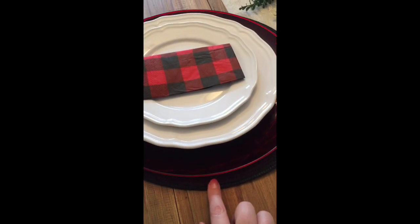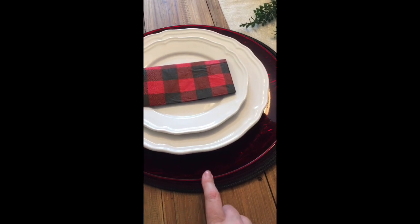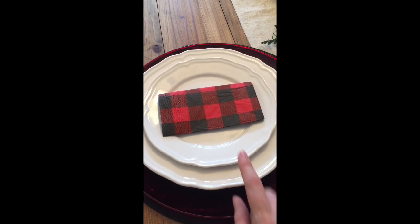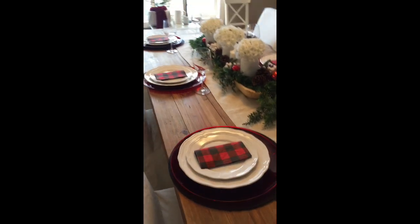I just have my black placemats, plastic red chargers from the dollar store, $1.25 each. And then these are just my white scallop dishes from IKEA that I use all year long. And just some buffalo check paper napkins that were from the local grocery store.